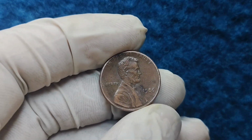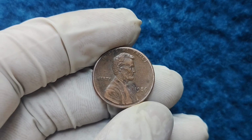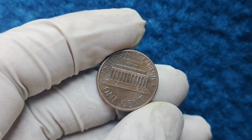So, if you do find one, how much is it worth? Maybe a few bucks, but nothing crazy. And now you're talking hundreds of thousands of dollars in perfect condition, MS67 plus or higher. This is where the magic happens. We're looking at $1.70 million.